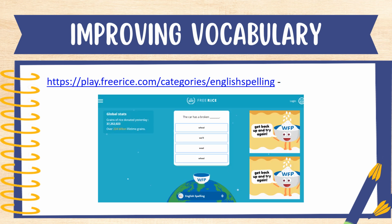Free Rice is a brilliant website to use to practice spelling and also comprehension. There's lots of other little games on there as well. It's a website run by the United Nations, and for the spelling one, the pupils are given a sentence with a missing word, and they have to find the right spelling of the word that would fill in the blank properly.